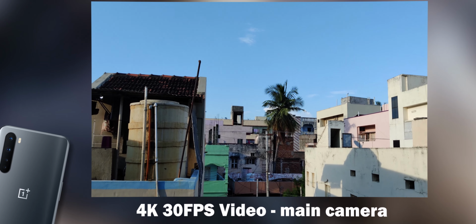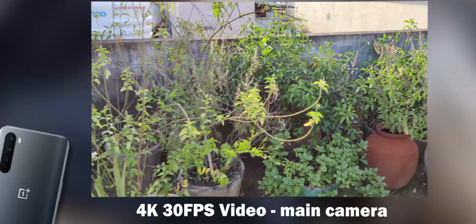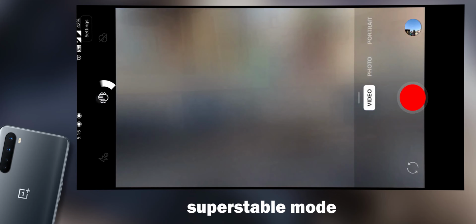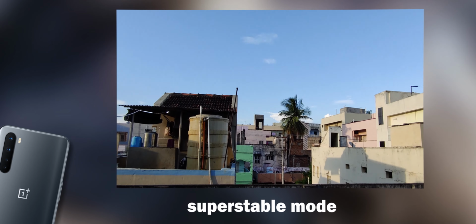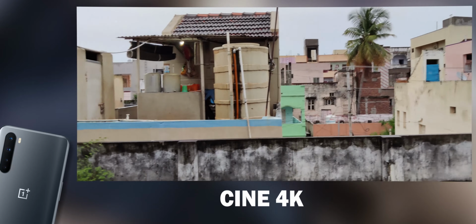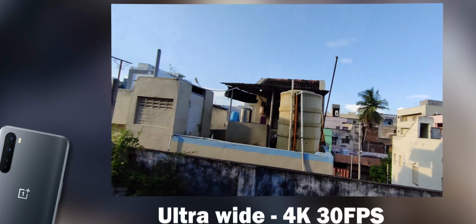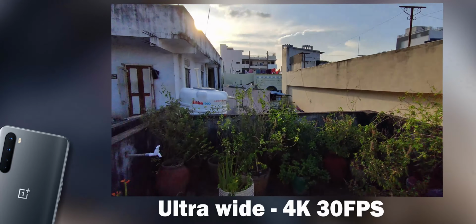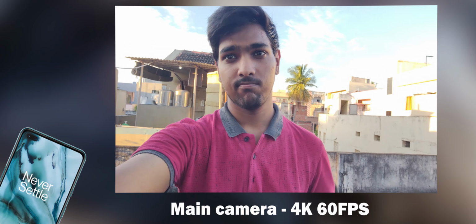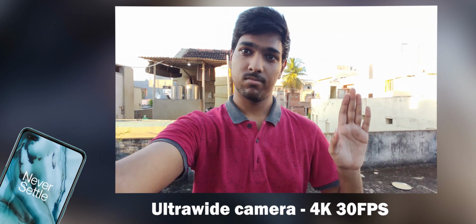At least the video quality is good. It's actually very good. The main camera on the back has OIS, so the video is very stable. But you can enable a super steady mode for even better stabilization. There is also a Cine 4K mode. It's just a 21:9 aspect ratio that is a little wider than normal video. And the wide angle also supports 4K video. And surprisingly, the front camera can shoot at 4K 60 FPS, but the back camera can't. Video from the front camera is very good. This is especially important to me because I shoot all my videos on my phone with the front camera.